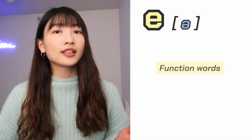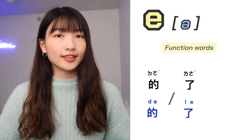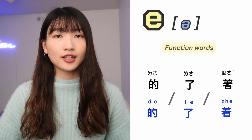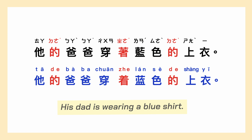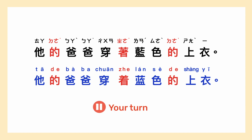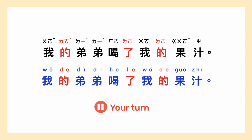For example, 的, 了, 这. Let's practice some sentences. 他的爸爸穿着蓝色的上衣。我的弟弟喝了我的果汁。Let's move on to the final sound for today.